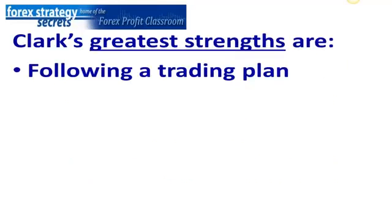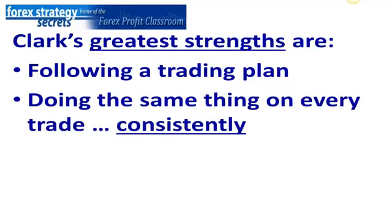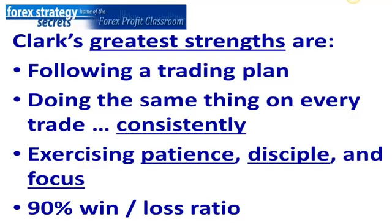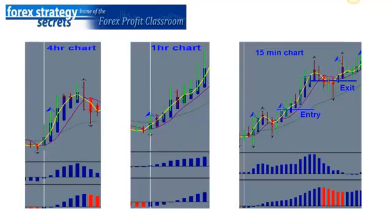Clark's greatest strength is that he follows a trading plan. He knows exactly what to look for in the smaller time frames, confirm it on the larger time frames, and he does that over and over again. He follows that plan. He does the same thing on every trade. He's consistent, and he exercises patience, discipline, and he focuses on what he's trying to accomplish. He doesn't let other people's opinions or suggestions sway him in the way he trades. So that's why he has a 90% win-loss ratio.